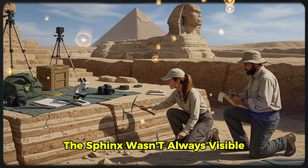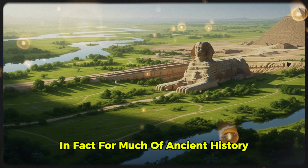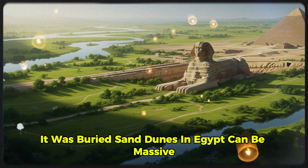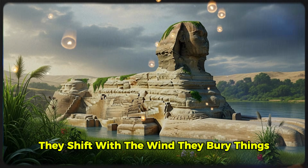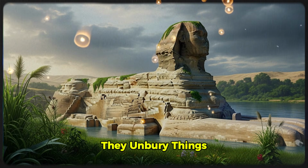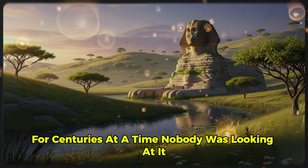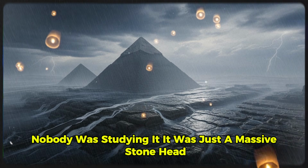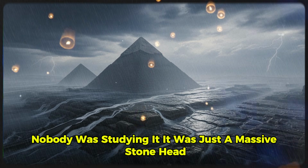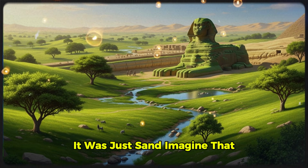The Sphinx wasn't always visible. It wasn't always respected. In fact, for much of ancient history, it was buried. Sand dunes in Egypt can be massive. They shift with the wind. They bury things. They unbury things. The Sphinx was buried up to its neck for centuries at a time. Nobody was looking at it. Nobody was studying it. It was just a massive stone head sticking out of the desert. And then it wasn't even that anymore, it was just sand.